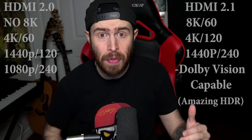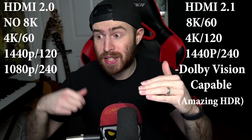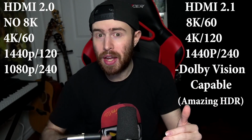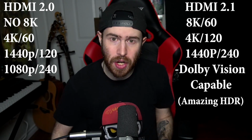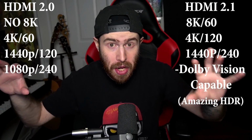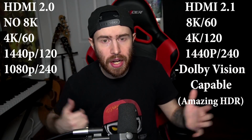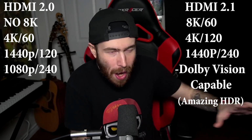Now, that doesn't mean you can't get higher refresh rates at other resolutions on HDMI 2.0. So for example, HDMI 2.0 does 4K 60, but if you're in 1440p, it's 120 hertz. If you're in 1080p, it's up to 240 hertz over HDMI 2.0. So for the most part, if that is your biggest concern, I don't think you need an HDMI 2.1 display because most games probably won't hit 4K 120 on the next generation of consoles.